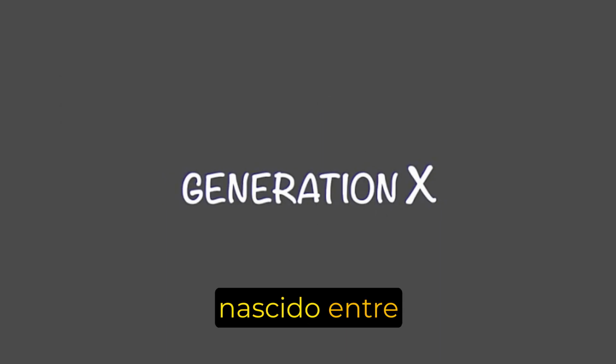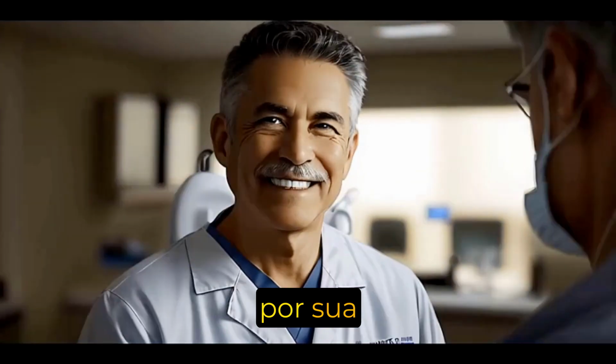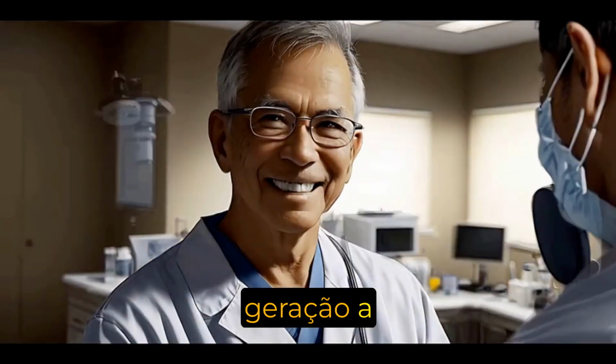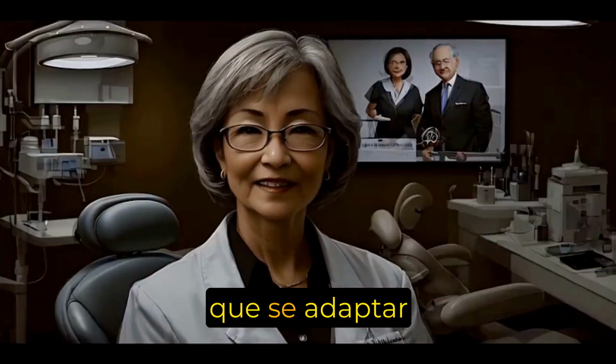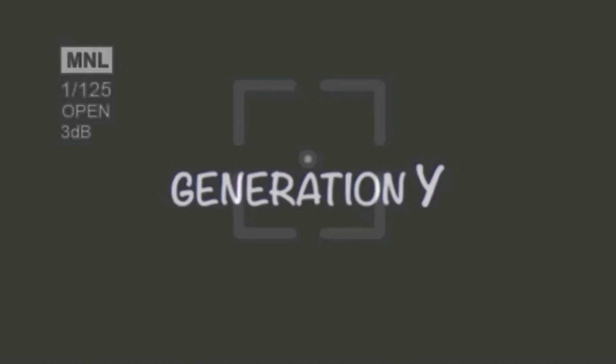Generation X, born between 1965 and 1980, is known for their adaptability and comfort with technology. They were the first generation to witness the rise of personal computers and the internet, but still had to adapt to these technologies as they became more widely available.